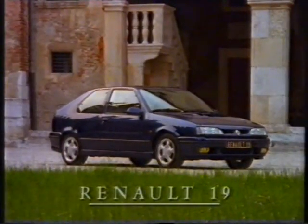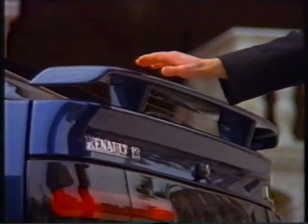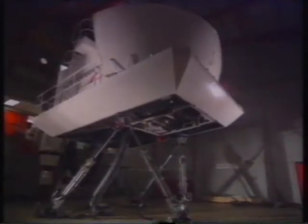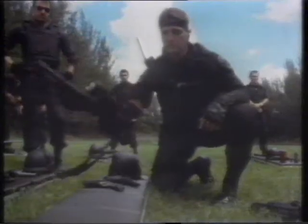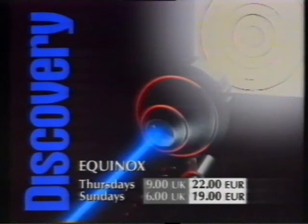Touch it, and you're tempted. The world, the people, the machines that make the future world, the real world, fantastic, reality, the future, the present, ingenuity, the people, science in the real world, on Discovery every week. Equinox, Thursdays at 9, Sundays at 6.